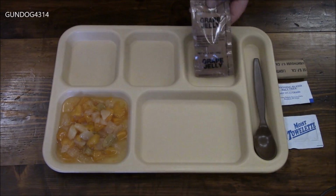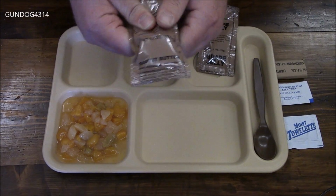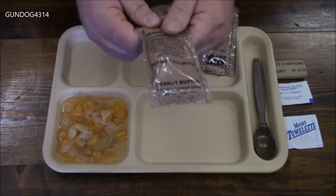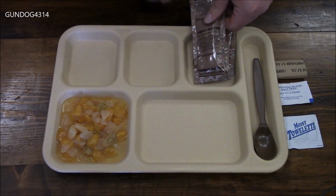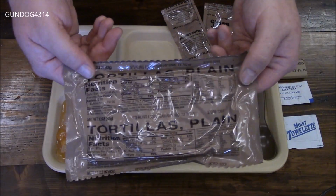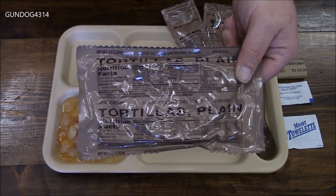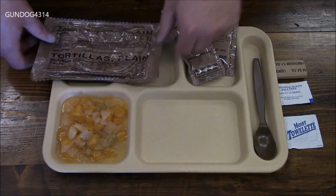Then the grape jelly, we'll hang on to that for a second. Of course, our peanut butter, we'll make sure to give this a really good knead to get that oil worked back into those peanuts, or fortified peanut butter. And we'll set that over. Then we have a pack of tortillas. The one thing that I do not like about these tortillas is it has a fold right in the middle.